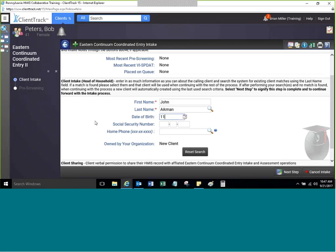Once you've done the search, if you select an existing person, it will fill in any of this information that's come through. If it is a new client and you can't find them in the search, once you close that, I recommend you go back and fill in whatever information you're able to receive from the initial interview, whether it's social security number or date of birth, because this information, when you hit next step, will be saved permanently with the client in the system.